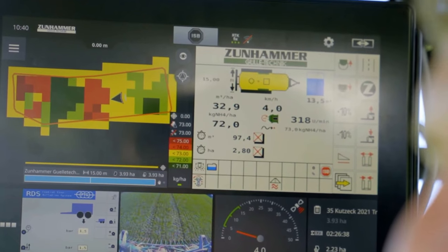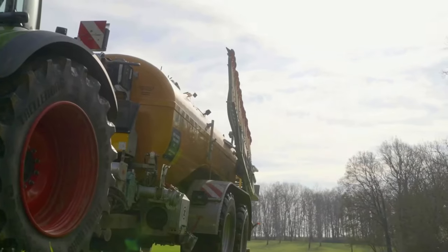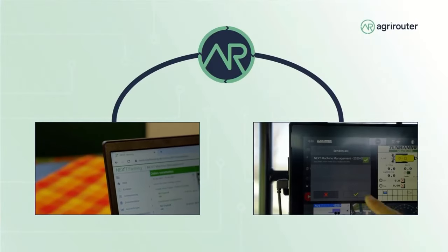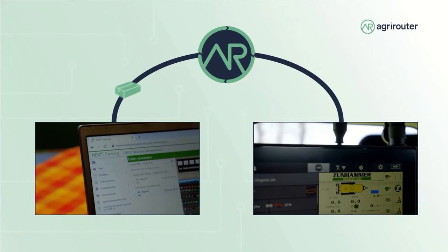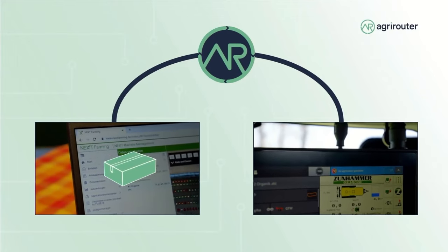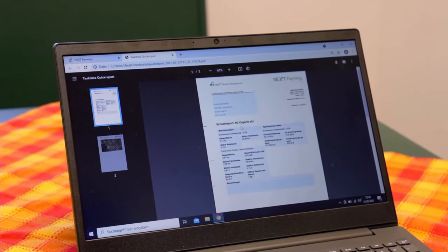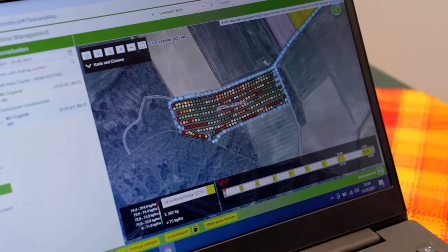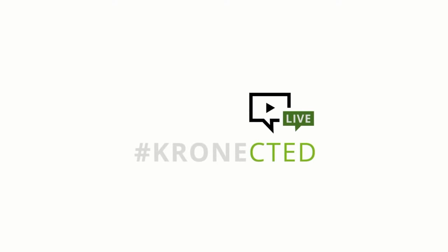We can see the different zones documented in color so that the nutrients get to where they are needed. When slurry spreading is completed, the measured data is sent again via AgriRouter to the farm office into the farm management software, so that it can be used for documentation and the application maps can be uploaded into field mapping software so that the data can be used in the coming years.